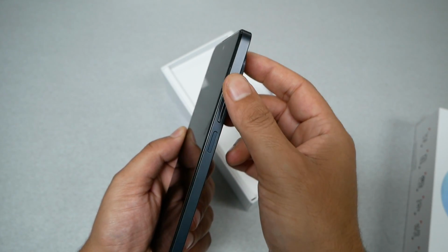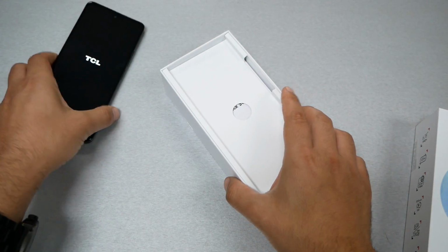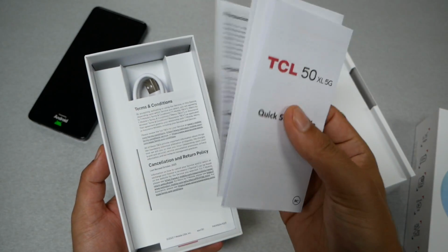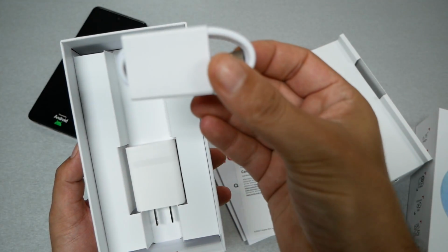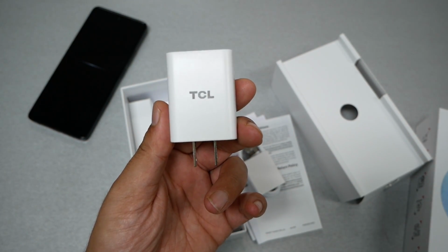with the power key with volume down. We'll go ahead, turn the phone on, and look to see what else we have in the box. We have manual instructions, and we have the USB-A to USB-C cable to charge the phone, and finally it's going to be the charger, and this is 18 watt charging.